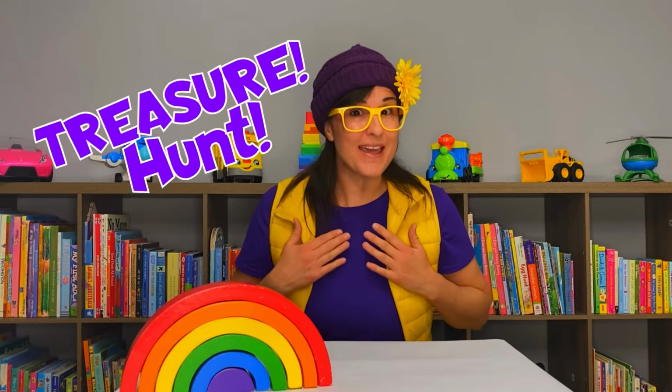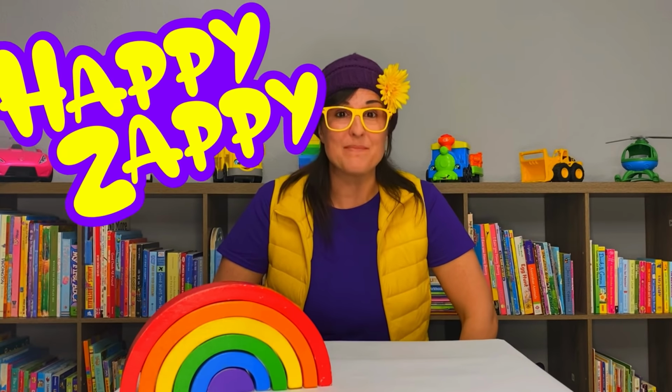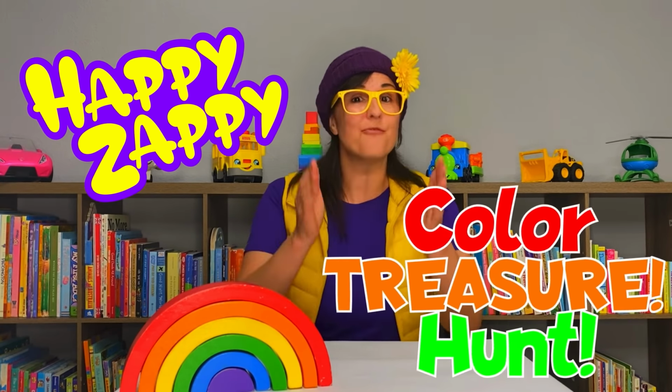Zappy! Hey, do you want to come on a treasure hunt with me? You do? Fantastic! Because I have a Happy Zappy colour treasure hunt just for you.